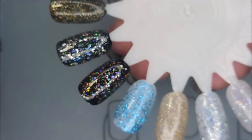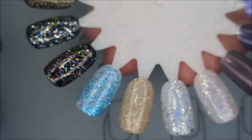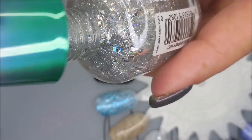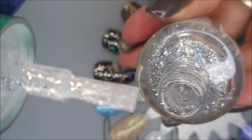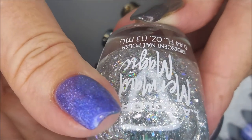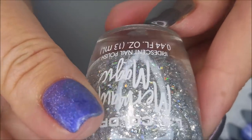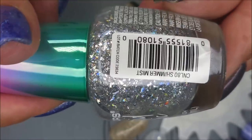And for the price of LA Colors, I just think it's amazing for them to be such good polishes and so pretty. And I have discussed this before. My least favorite thing is their cap as far as the size and the shape of it and their little short brushes. That's my only issue with this brand. But, you know, it is what it is. And these are 13 mLs, which is 0.44 fluid ounces. So not huge, but not too bad at all.